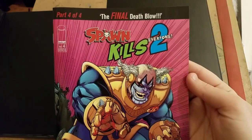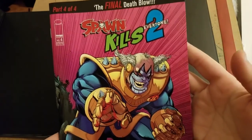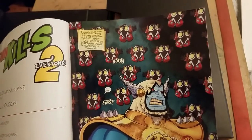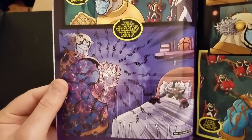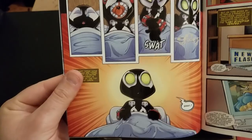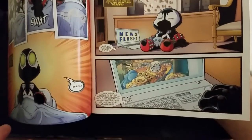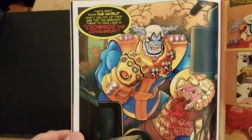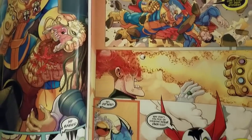Next I got Spawn Kills Everyone 2, issue number 4, and this is the conclusion of the miniseries. And of course this is his riff on his Spidey Venom cover he did whenever Venom came back. And yeah, this book is just super ridiculous, if you can tell. But it's fun, if nothing else. And then you get to see Spawn interact with different licensed properties. It's Flash there.